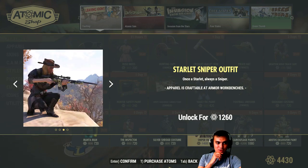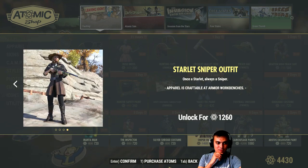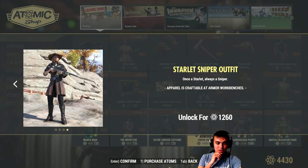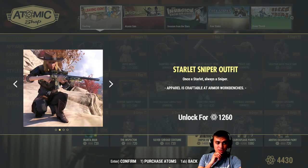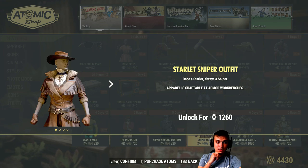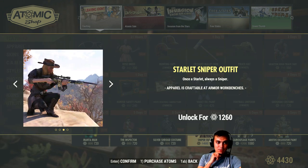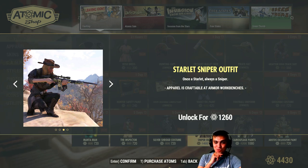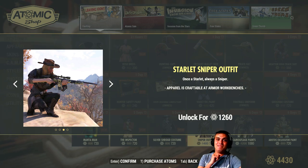Sniper outfit, really good for the female build. Have in mind that you cannot wear the outfit if you're a male character, only female characters can wear this. But you can still wear the hat in case you're male. That I know of. I would even actually want that hat, but I don't want to spend 1,260 atoms just to get the hat.